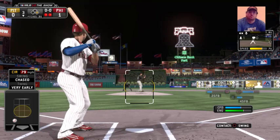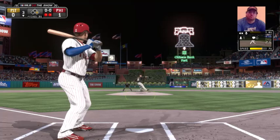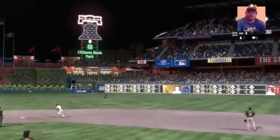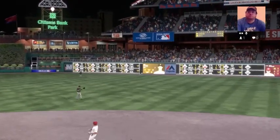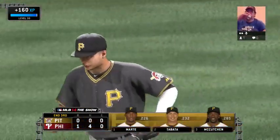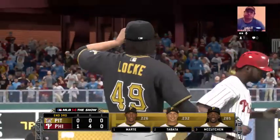A base hit his first time around. And he goes the other way with a fastball, toward the gap in right center. Tabata is going to have room out there as he puts this away. 1 left for Philadelphia, but they're up 1-0.